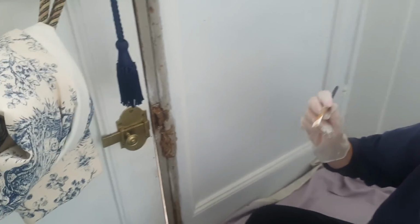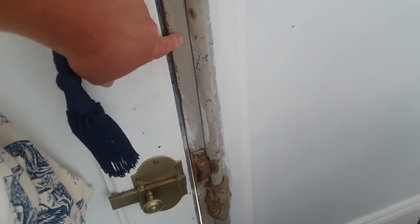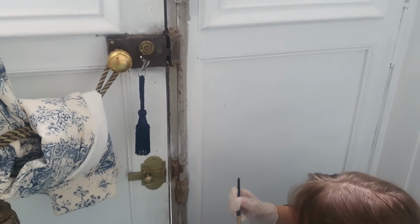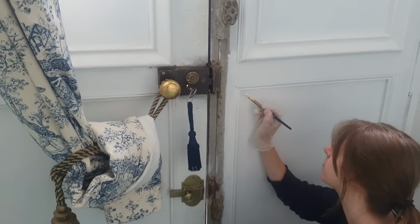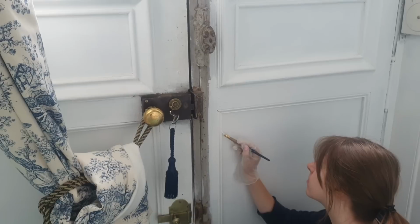Oh, you're probably wondering why I have still not painted this bit here. We can't open the doors today, the weather is grim. But the next bright sunny day that we're here, we can take that lock off and paint underneath.